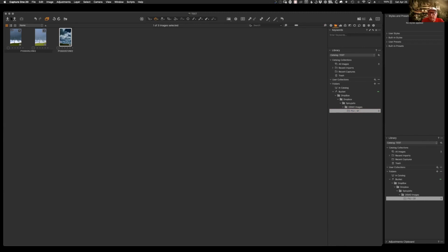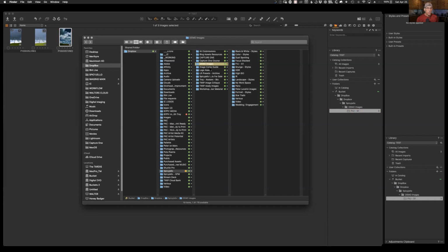So what happens if, say, you got it out of your Drobo and then you move the Drobo and you click on it? Does Capture One say, hey, that file is now missing and you need to tell me where the real place is? Yeah, so let me go in here, show finder. So let's just say that I moved this folder or I renamed it.